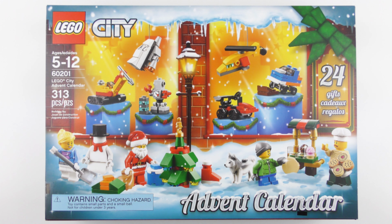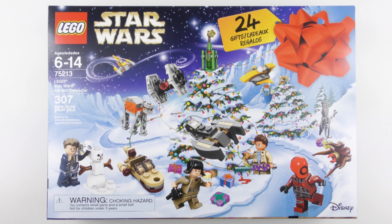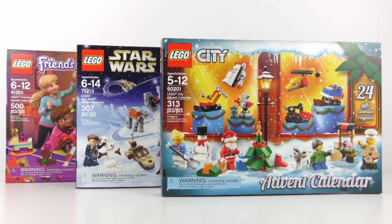After 15 of 24 doors, the LEGO City Advent Calendar is last with 43 points. The Star Wars Advent Calendar is in second place with 51, and still out in the lead by 5 points is the LEGO Friends Advent Calendar with 56 points. With 9 doors still to open, everything could change before the end of Advent. So let's get down to business and open up every door number 16 on every LEGO Advent Calendar.